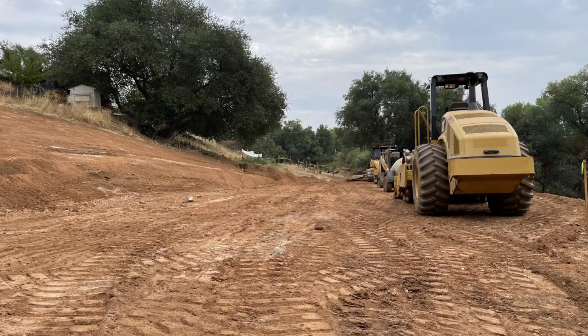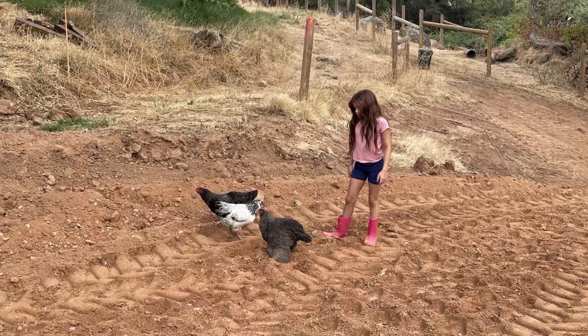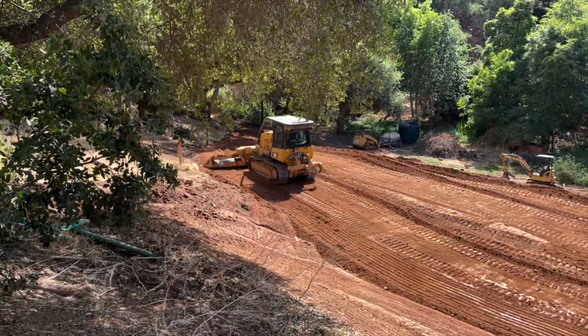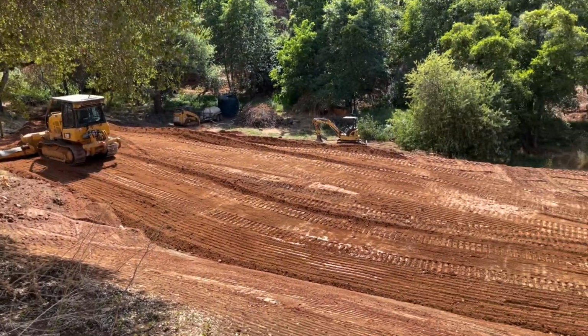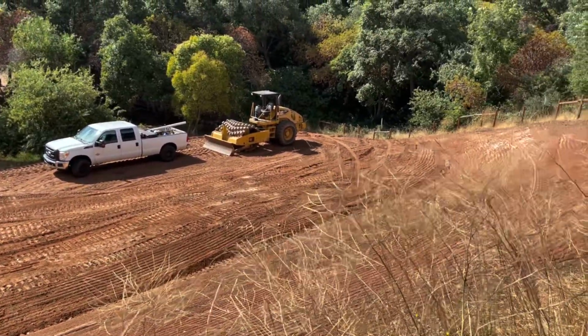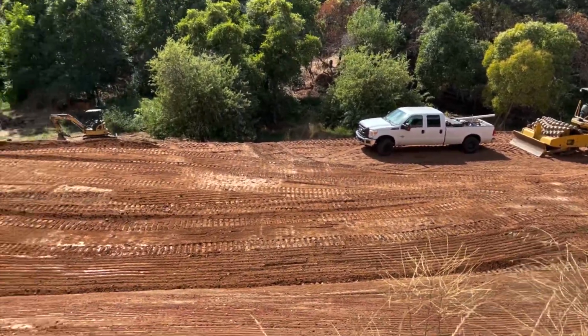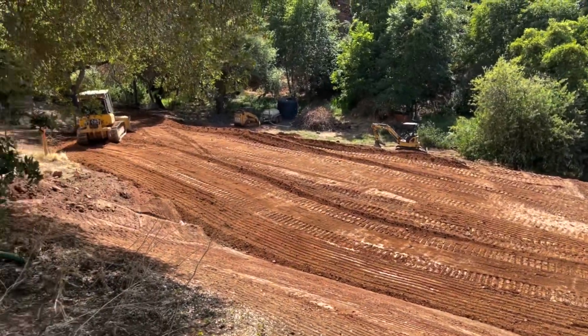So we're really getting close here at this point. Chickens are still out there, but the pad's looking much better. They're really just putting the final touches on it. You can see how smooth it's looking now, how the dimensions are really coming together. And again, it's a matter of putting the finishing touches on it.